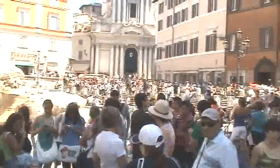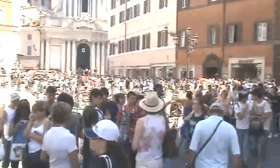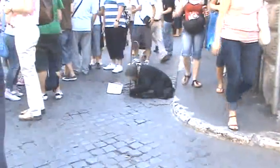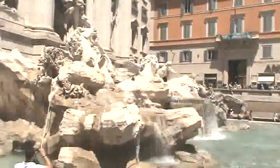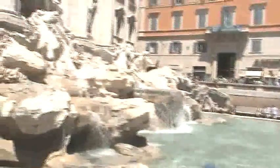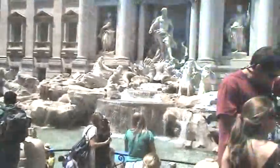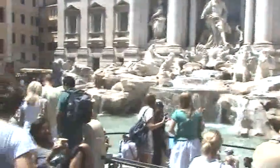Now this is where you're meant to throw a coin over your shoulder, and that will make you return to Rome. Absolutely heaving with people. Some less fortunate than others. Intriguingly, no one goes in the water. It's such a surprise. You think there'd be people splashing about in it, but they don't. And it's also not being graffitied. Anyway, time to fulfill a promise and make a wish.